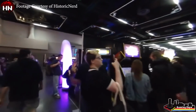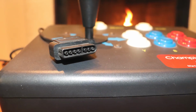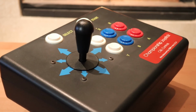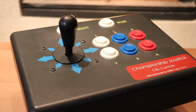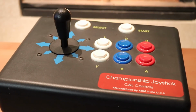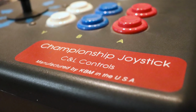gushing about its quality. I first saw the Championship Joystick at the Portland Retro Gaming Expo, and was puzzled when I saw the Super Nintendo controller. Its plain shell is a sharp contrast to the colorful and over-the-top designs of other third-party SNES joysticks from the 90s. Then there was the lack of etched printing on its base, no copyright date, and its name and companies behind it were printed in a no-frills font in the lower right-hand corner.